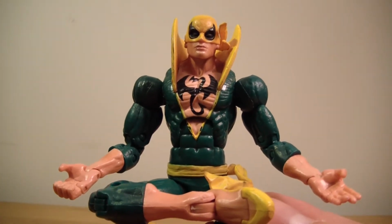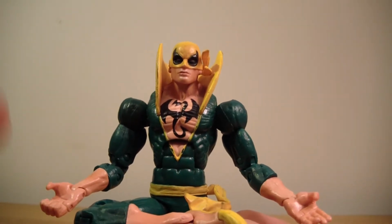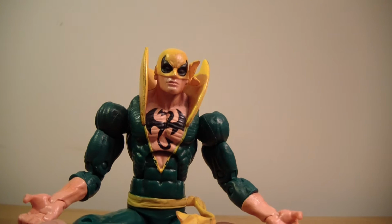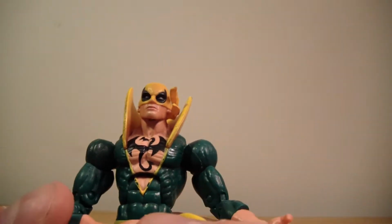Okay, yep. That's right. Number 9 is the Toy Biz Iron Fist. I really like this figure a lot. He is very well done. Really looks great.